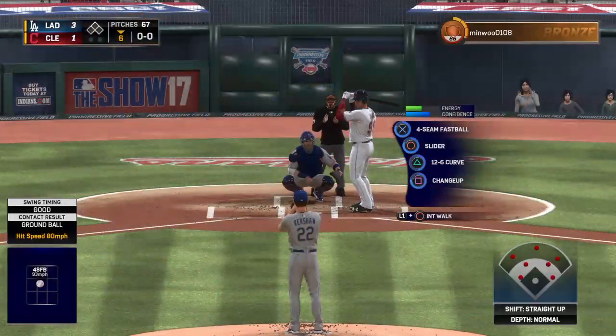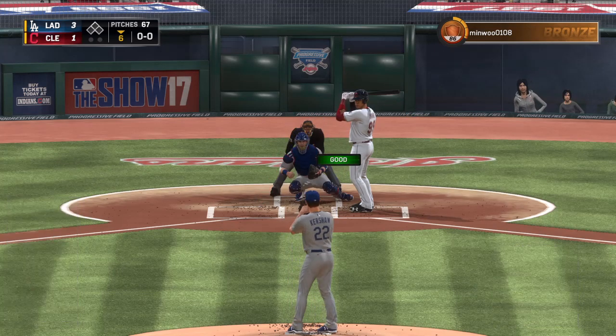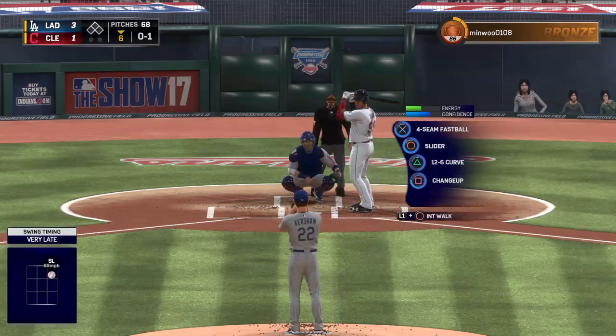Here's big Aaron Judge. He's 0 for 2 thus far in this one. Right fielder, Aaron Judge. Ready with the first pitch. Here it comes. A late swing at a slider for a strike.